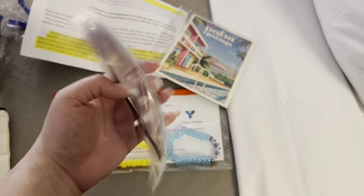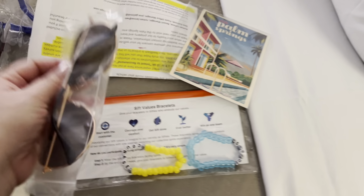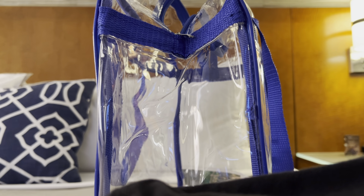Then we've got, this is like the tech sunglasses we've had recently. I think literally, honestly, three different companies have been doing this recently. So anyway, three of those sunglasses. And all right, let's see what's in our little baggie. And then obviously the stadium bag. Like, we got that too.